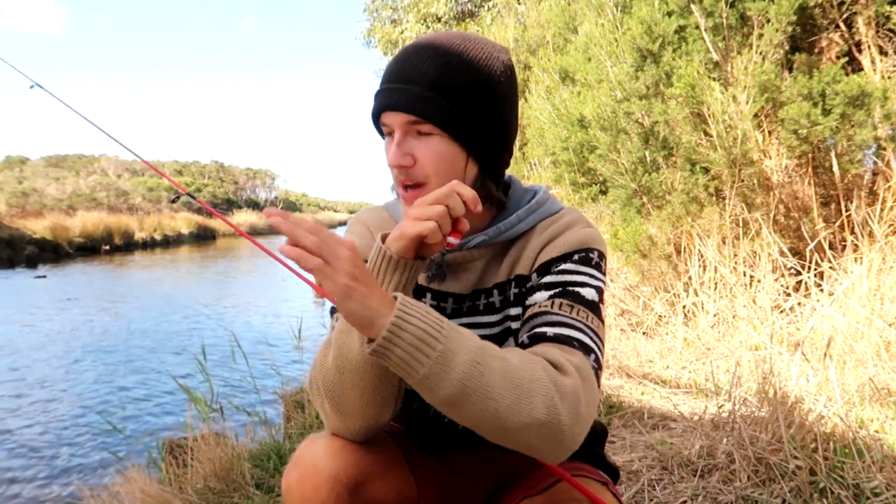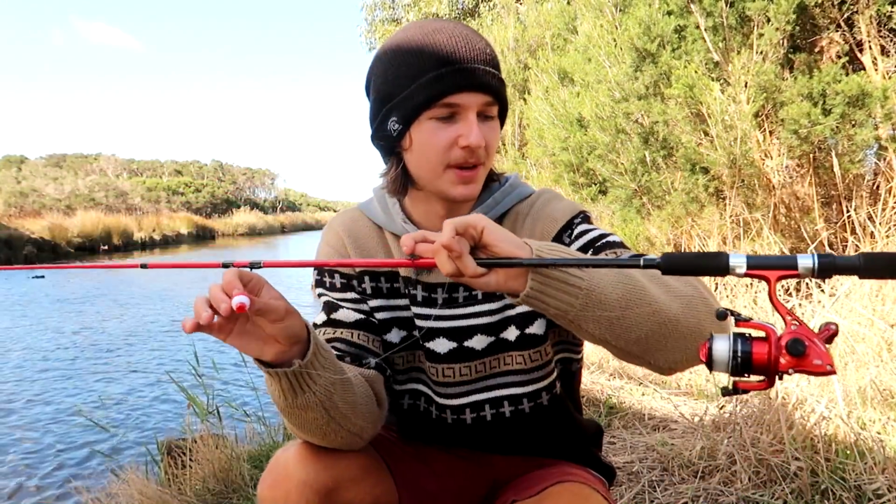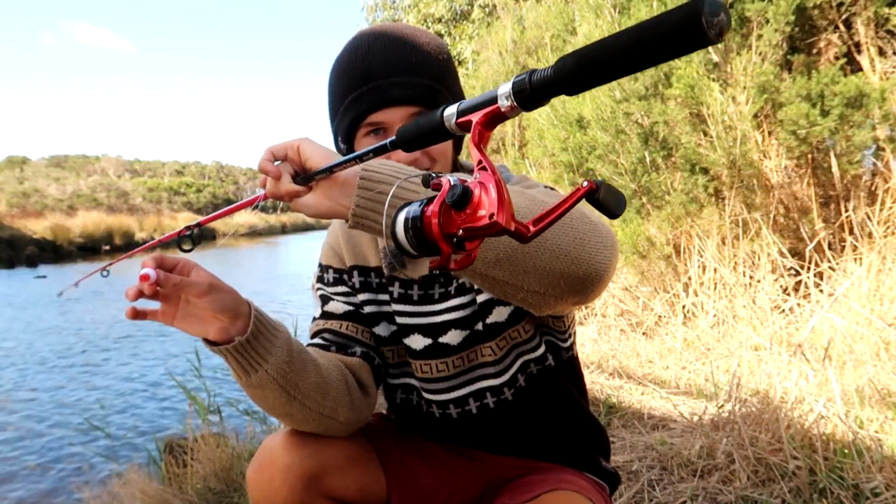So estuary perch always hang out around here, and also some big brim. So we have a couple of chances at a few different species, but hopefully we'll be able to get at least one and tick off the challenge and finally complete it.